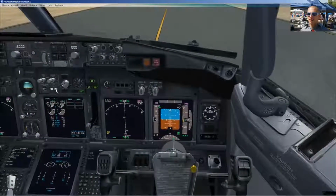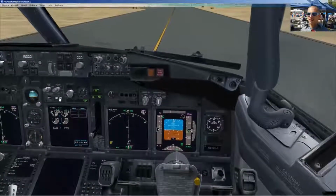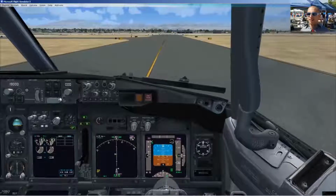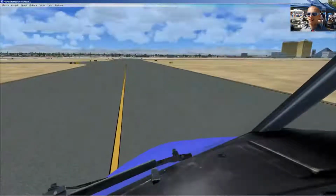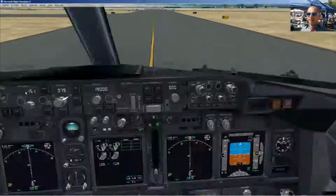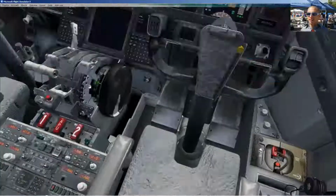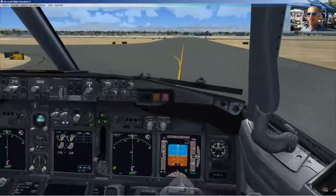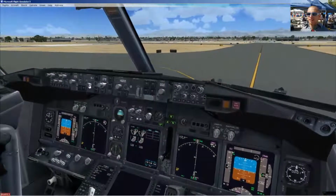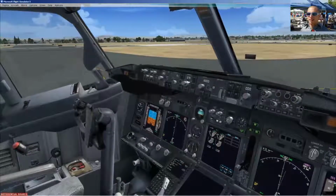Let's go ahead and blank the lower DU there. We don't need that anymore. Alright, that's Alpha 8. Alright, let's go ahead and switch to tower, and we're going to go ahead and put the departure frequency in as well. And let's overshoot it just a bit there.